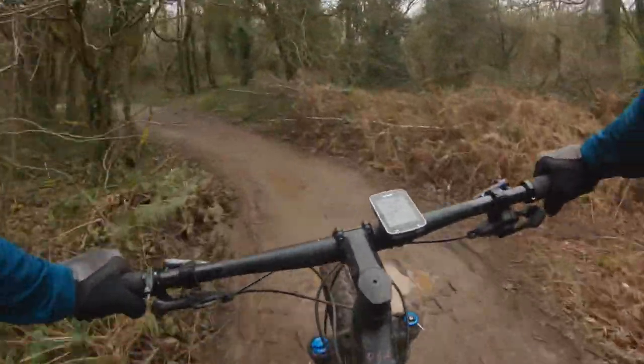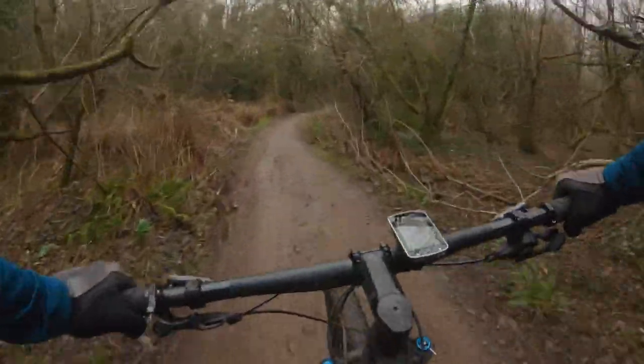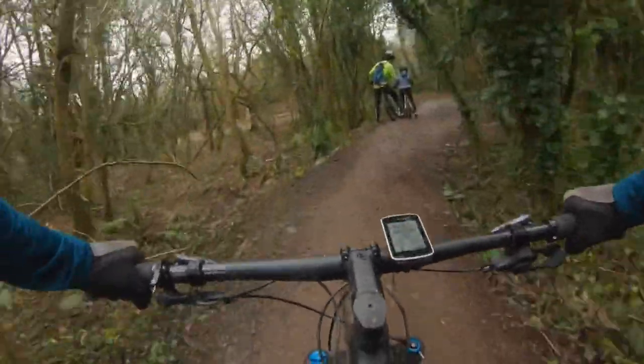Heart rate's already up a bit, on my own 150, 151. Now I run quite low. My max is only about 165, so I'm already working. Hey guys, thank you.